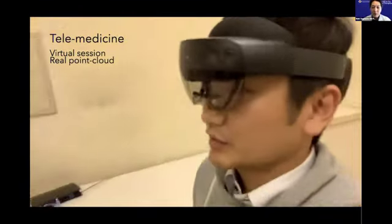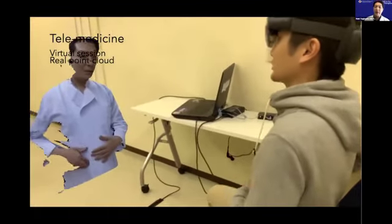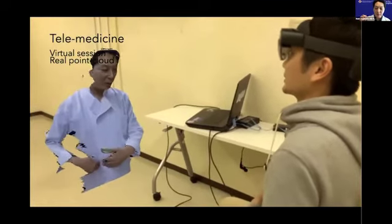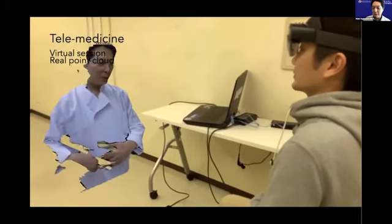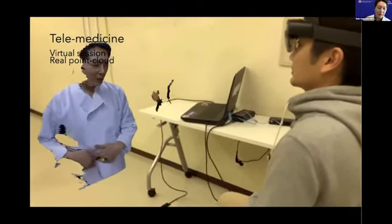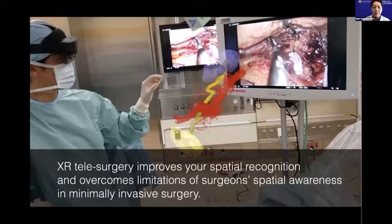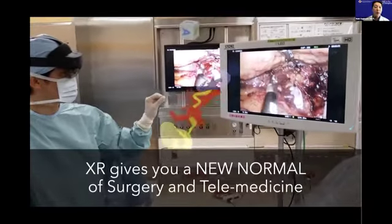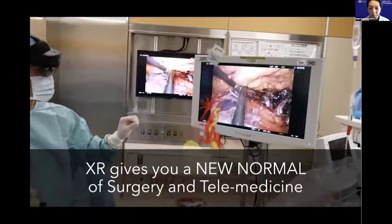Using the point-based cloud services, we can share the point cloud human in the air using the very cheap 3D scanner. I think this is very useful for our teleconference and telemedicine against COVID-19. So, conclusion: extraterrestrial surgery improves your spatial recognition and overcomes limitations of surgeons' spatial awareness in minimally invasive surgery. So I think XR gives you a new normal of surgery and telemedicine. Thank you for your attention.